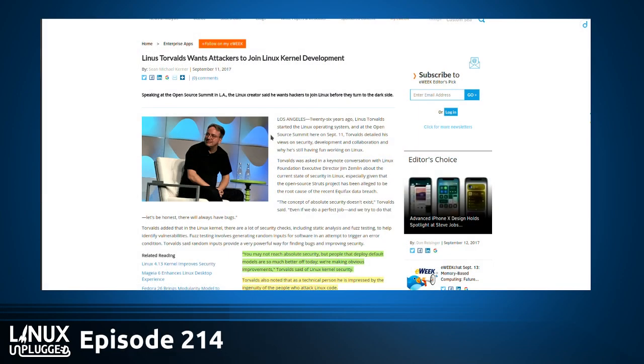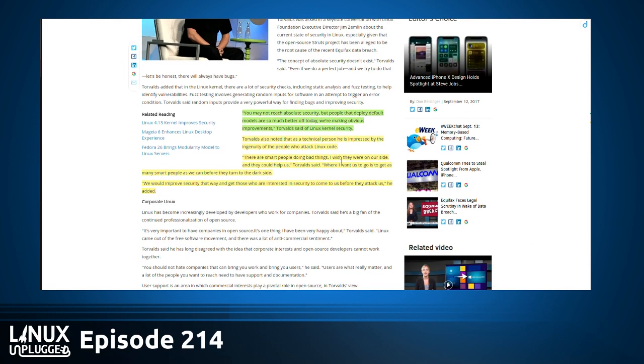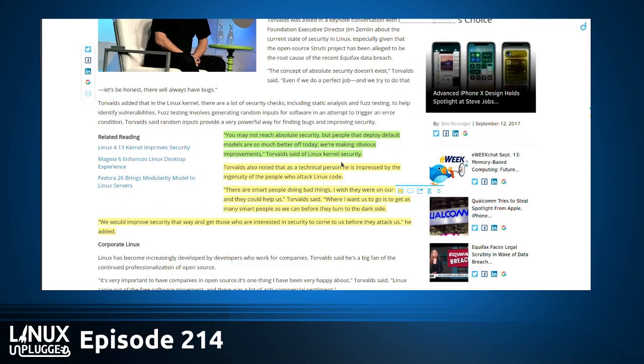So Linus has an idea. How about instead of hacking Linux, okay, stay with me, instead of hacking Linux, you join and participate. Huh? You mean hack on Linux? Yeah. Whoa. Actually, I joke, but this is legitimately an advantage that open source software has. So Linus says you may not be able to reach absolute security, but people that deploy default models are so much better off today. We're making obvious improvements. He's talking, by the way, about the kernel.